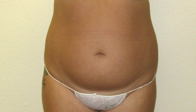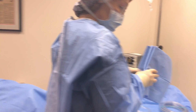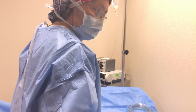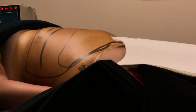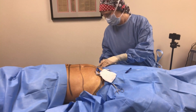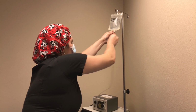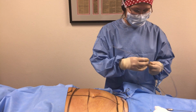So we are going to show you a brief video of a patient who went through the BodyTite procedure of the lower abdomen. We definitely do it in our procedure room of the office, which of course is a sterile environment. There's several steps in the process. The first step is to prepare the area with the betadine. The second step is to numb up the areas where I'm going to make the little nicks in the skin to introduce the cannula. That cannula then provides the tumescent solution, which is the next step.